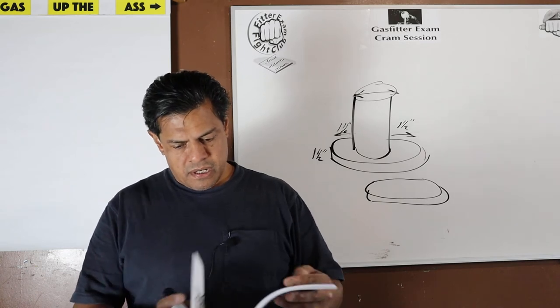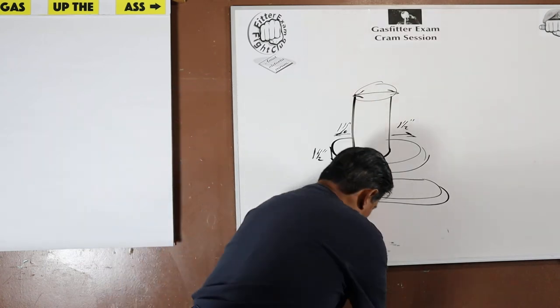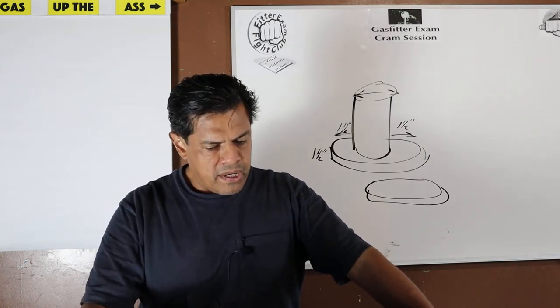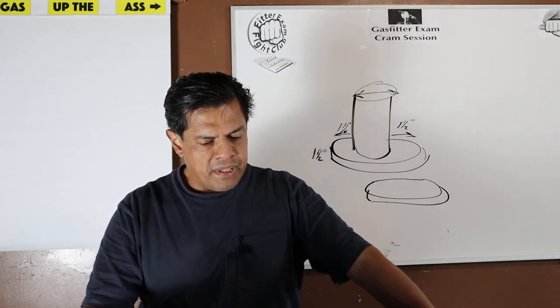Let's see. No, unfortunately, no picture of that. That is mostly a plumbing code thing, but they'll use it for gas. This has been a question. In the meantime, an auxiliary pan shall not be less than 3 inches larger than the unit.